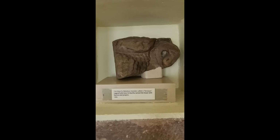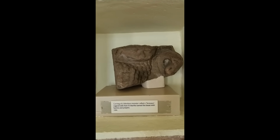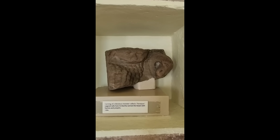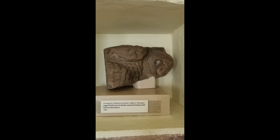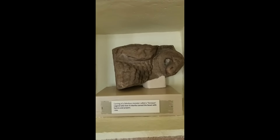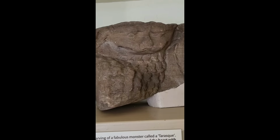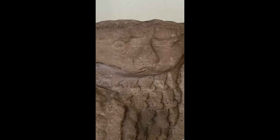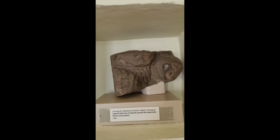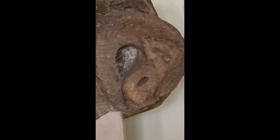This one is carving of a fabulous monster called a Tarasque. Legend tells how St. Martha tamed the beast with hymns and prayers. Oh, I think that's his face. Although it's quite hard to tell with these old stones. At first I thought that was its face. That would be really scary.